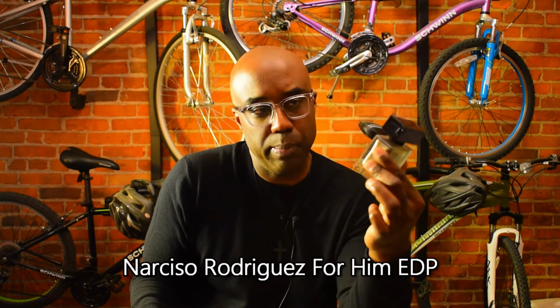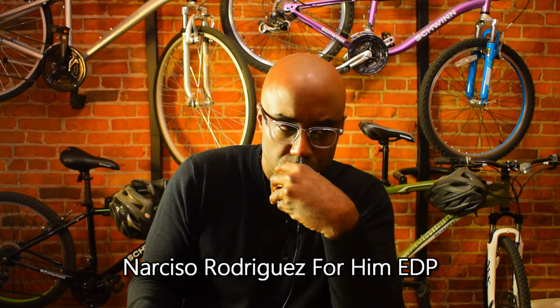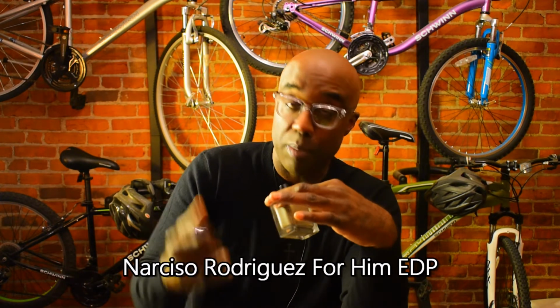Then they came out with the EDP. It looks almost exactly the same except for the bottle. It's got this pewter finish on the inside. And this one, to me, smells a little bit more floral. It's got musk, violet, and pink pepper.